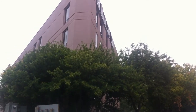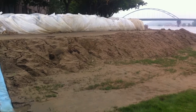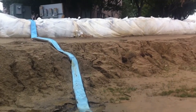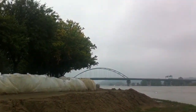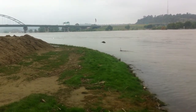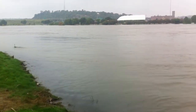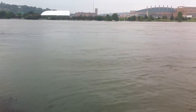We're on the Nebraska side, the Marina Inn. They got pumping some water out over their dike. I can't see very well here. It's kind of cloudy. It's being done with an iPhone, so I don't have the capability of zooming. Get an idea how fast that water's moving there.